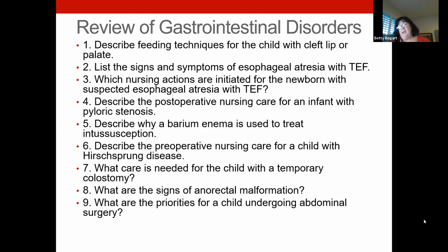Barium enema or air enema for intussusception, it just pushes out that intestine. It's usually done with radiologists at the bedside when you have that. Hirschsprung's, what do we do? Well, this is a megacolon, right? It's an aganglionic megacolon, Hirschsprung's disease. And preoperatively, we're going to get that child ready and prepared, parents ready for a colostomy. We're taking out that piece.